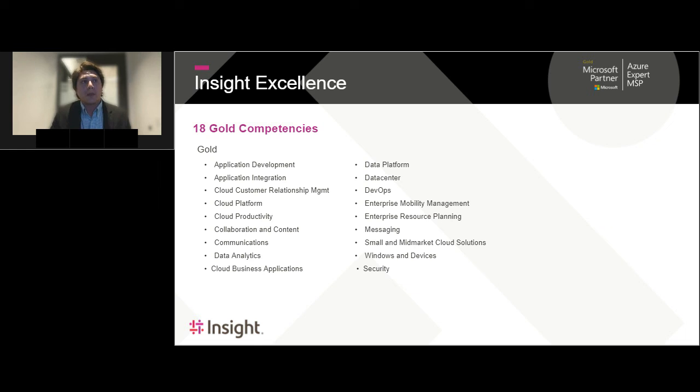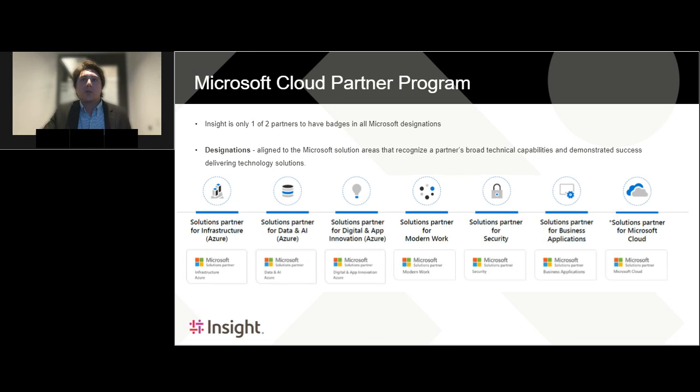that we support. However, these competencies are now changing and they're pivoting into a new partner model, which looks something like this. So there are now what we're calling designations with Microsoft, and these are where our expertise falls within these different solution sets for Microsoft. And Insight is only one of 2 partners that has received designations and badges in all of these areas. So again, out of all of the Microsoft partners, Insight is only one of 2 that has 100% filled these out with the top performance necessary to receive a badge and to make sure that we are able to support in these various area sets.